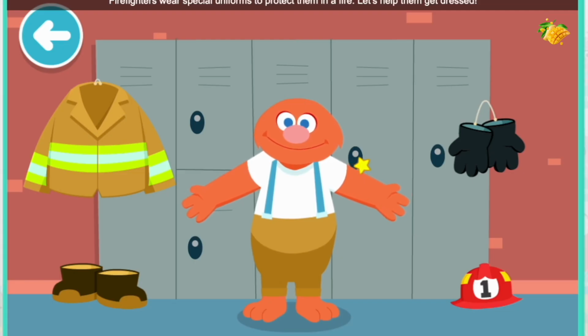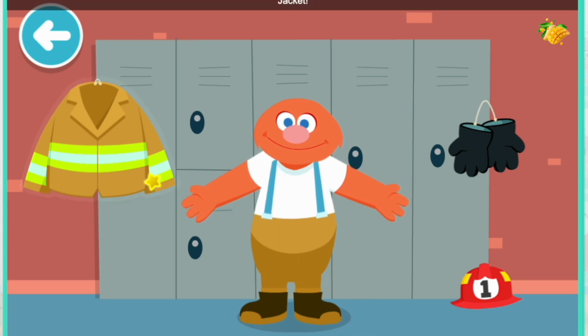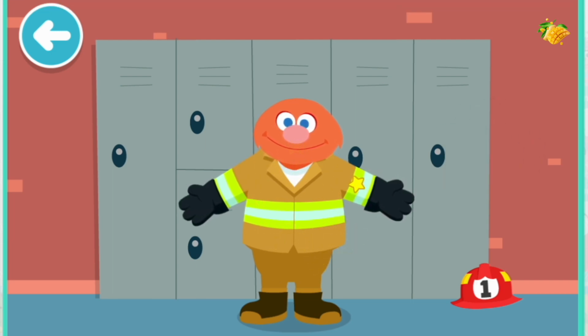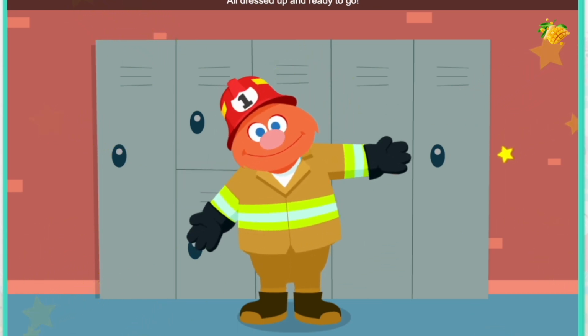Firefighters wear special uniforms to protect them in a fire. Let's help them get dressed. Boots. Jacket. This will protect your body. Gloves. Helmet. All dressed up and ready to go.